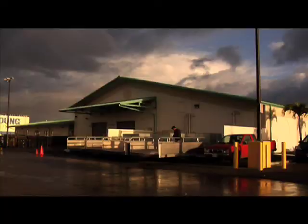It's the crack of dawn and we're in Honolulu, Hawaii, where the United Fishing Agency is holding its daily auction. Let's get inside and see how one of the world's highest quality fish auctions serves up the catch of the day.